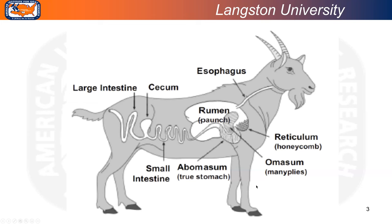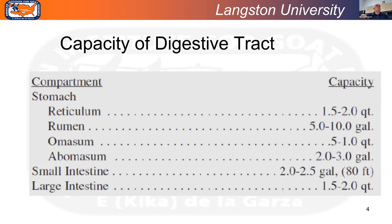Here are volumes of each compartment of the stomach. Reticulum is about, as you can see, 1.5 to 2 quarts. Rumen is big, from 5 to 10 gallons. Then we have omasum, .5 to 1 quart. Then we have abomasum, that is actually the true stomach, 2 to 3 gallons. Small intestine is 2 to 2.5 gallons, about 80 feet long. And large intestine is 1.5 to 2 quarts.